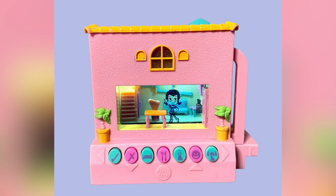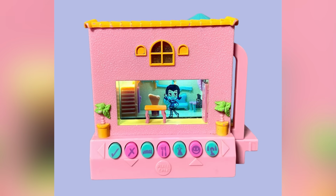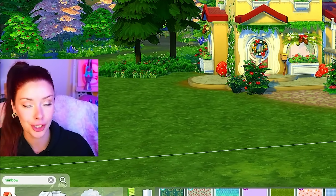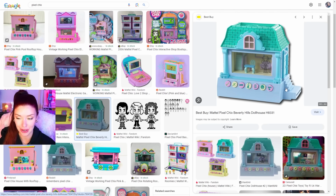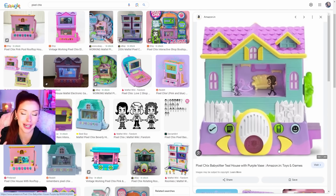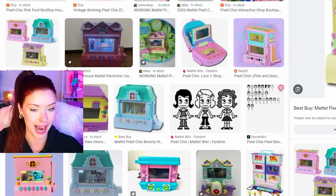The Pixel Chix to Life Simulation Gamer pipeline is clearly evident here. Basically, Pixel Chix was like a handheld life sim where you could take care of your Pixel Chix. You could feed her, dress her up, send her to bed, and more. It was kind of like the Y2K version of the Tamagotchi, and I loved it. And they actually came in dollhouses pretty much every time. Some of them looked different, but they all had the same idea happening. And I'm pretty sure I had this exact one. So we have to build this.